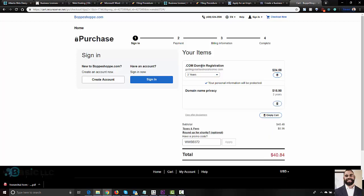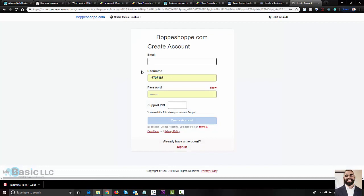You'll see here you can register your domain name for 1 year, 2 years, 3 years, 5, 10 years. We'll just go ahead and do 1 year now. And you'll see that this brings you to this price here. Now the next step you'll need to do is create an account. From here you'll add your email address, you'll create a username, password, and you'll create a PIN, a unique PIN, so it could be any set of numbers. Then you'll create an account and continue.